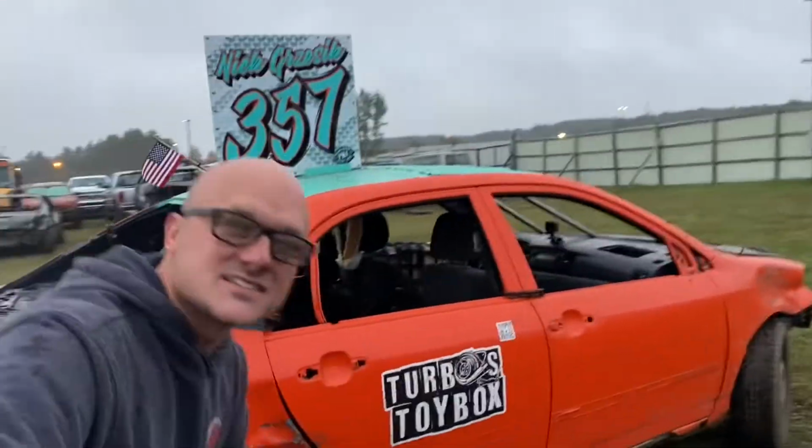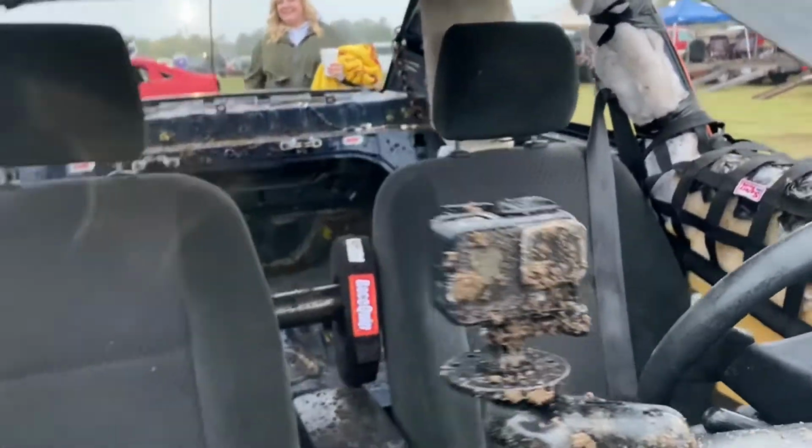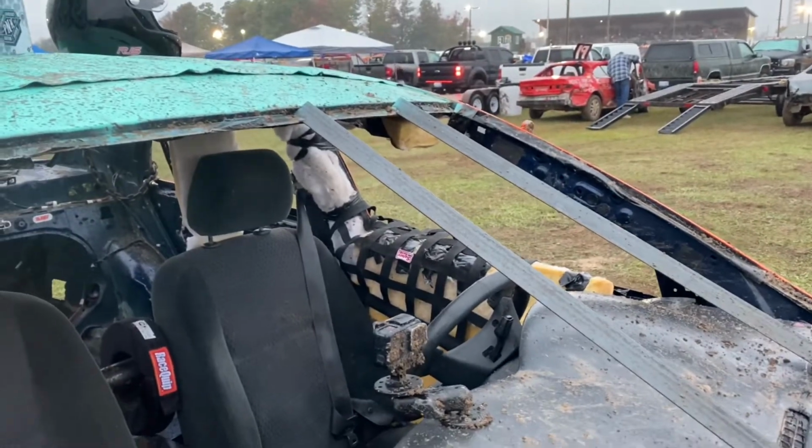I don't think I turned the GoPro off. Oh, come on! Really? Oh, it's on still, I didn't turn it off. I hope it's on. Oh, dude, it's so covered in mud. We'll see how much of it we can see off of it. Hopefully, he's got a recording.